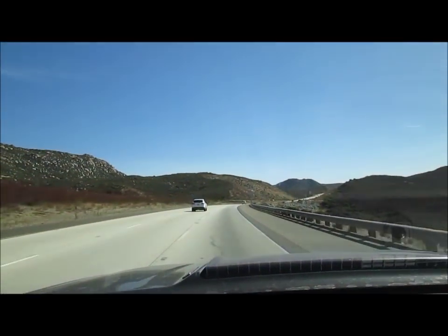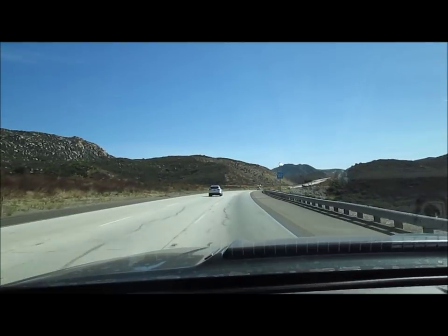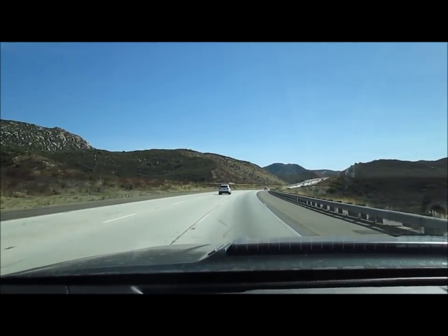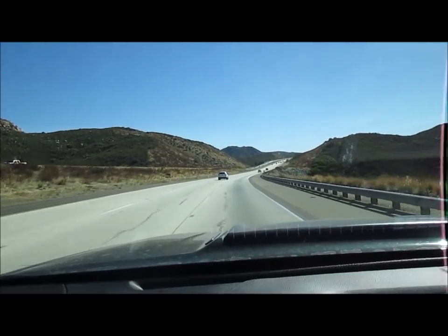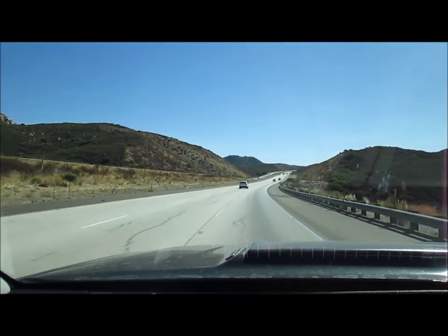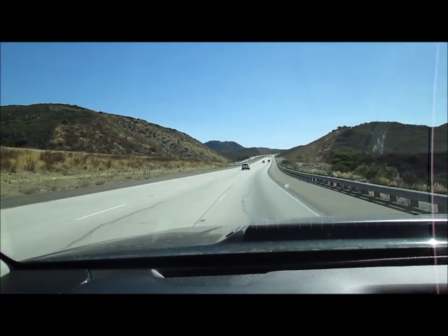But if this was like a straight freeway, yeah, 30. You saw it earlier. I hit 30. But just for fun, since I'm on a semi-long drive, let's keep playing the game.